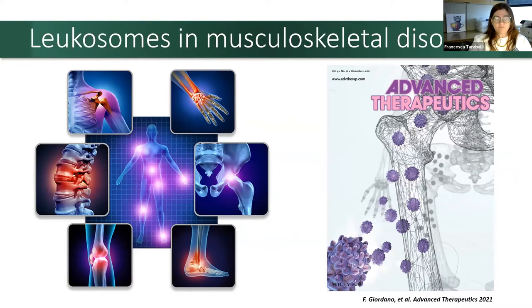And we recently published this review that shows how completely unexplored this kind of application is for nanomedicine, and what the challenges are in the bone and cartilage, because we have a completely different kind of tissue from what has basically been investigated so far.